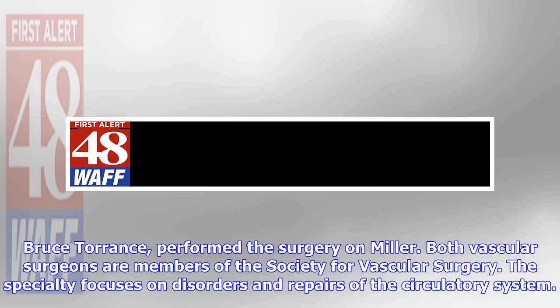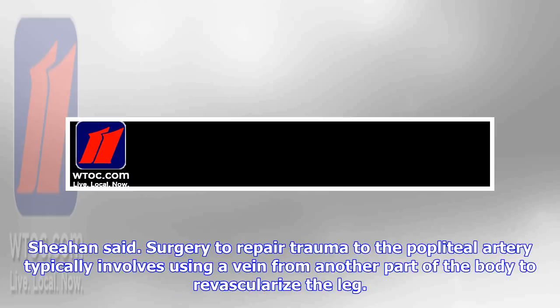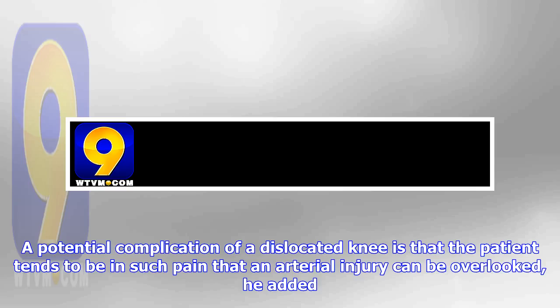While we do that type of repair quite a bit, it's needed mostly because of car accidents or gunshot wounds and only occasionally because of athletic injuries, Dr. Sheehan said. Surgery to repair trauma to the popliteal artery typically involves using a vein from another part of the body to revascularize the leg. A potential complication of a dislocated knee is that the patient tends to be in such pain that an arterial injury can be overlooked, he added.